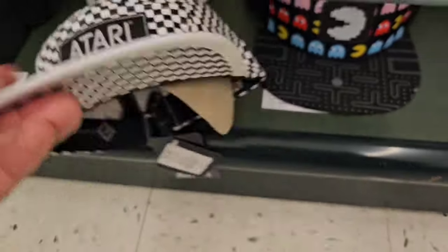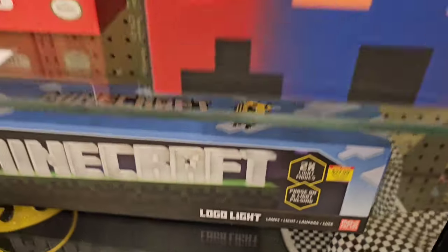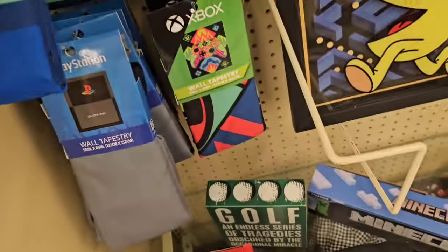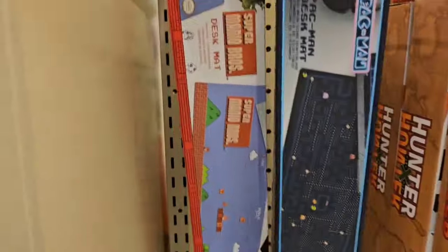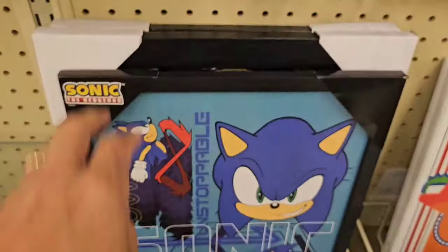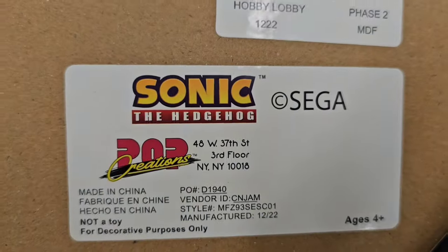These Pac-Man and Atari hats are new and very cool, especially priced at $11.99. Four new wall tapestries priced at $12.99. They also had Super Mario Brothers and Pac-Man desk mats. This 3D Sega Genesis controller shadow box was also new, as well as these Sonic the Hedgehog prints priced at $7.50 on sale.